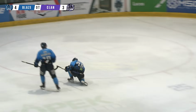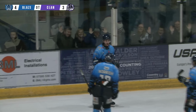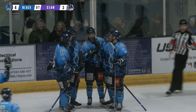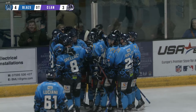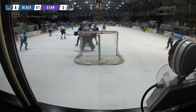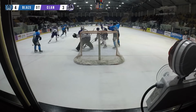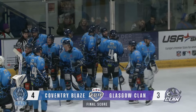They score. Hat trick from Dudek. And the Blaze get it done in OT. And that power play, Stu, all night had been zeroing in. And it is rather unsurprisingly the hat trick hero, JD Dudek, who gets it done for Coventry. Brilliant wrist shot, a brilliant release, and a big ending to a big game.